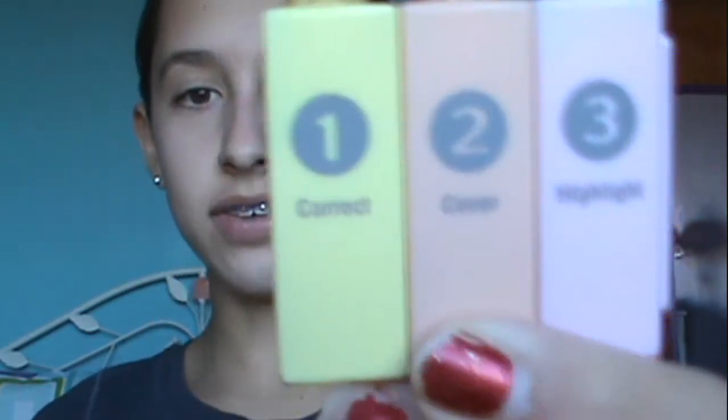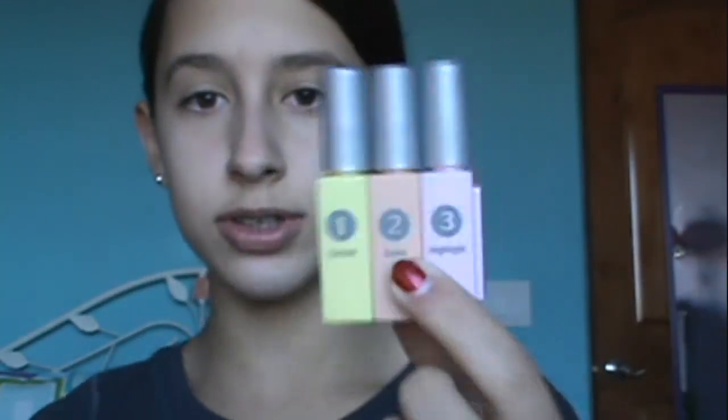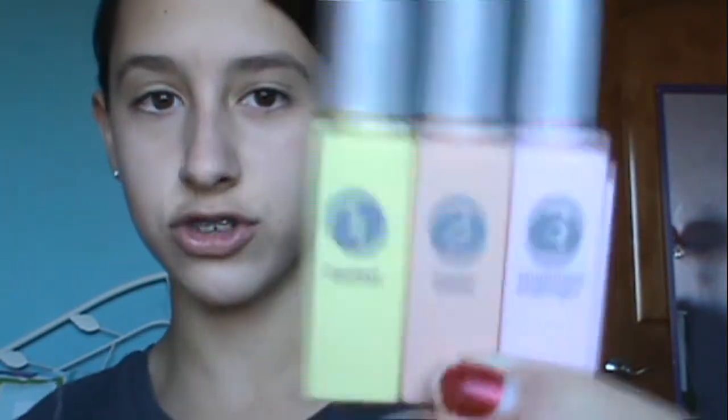So now that I've concealed everything, I'm going to take a concealer trio from Physicians Formula. It's their under eye concealer, and they have a correct, a cover, and a highlight side. I'm going to lightly put the cover on my dark circles, and then I'm going to put on the natural light cover one just to go over the yellow concealer. So the yellow concealer will cancel out the blue, and the skin color will cover up the yellow concealer so you don't have yellow concealer under your eyes.